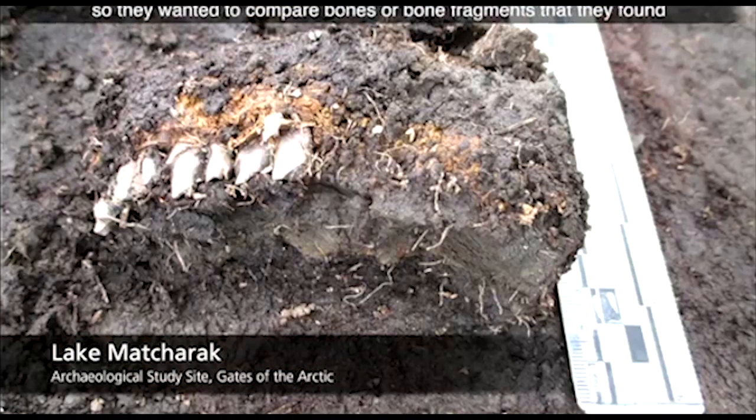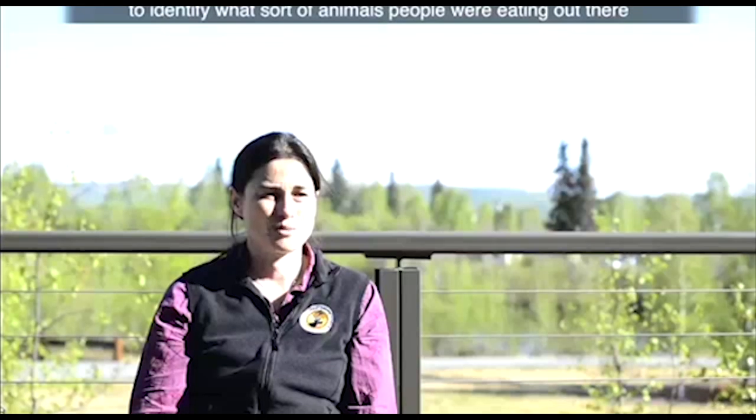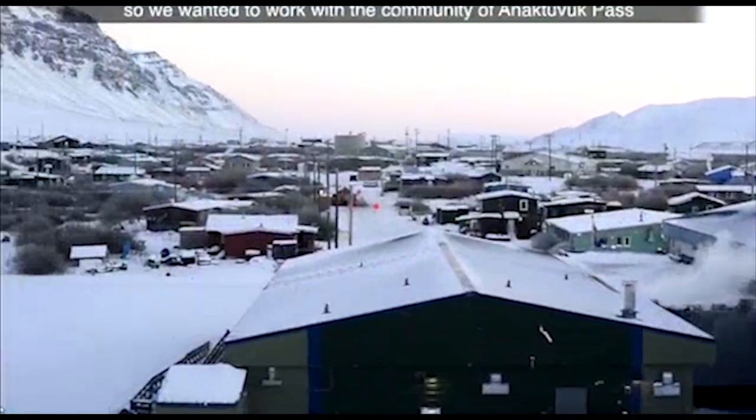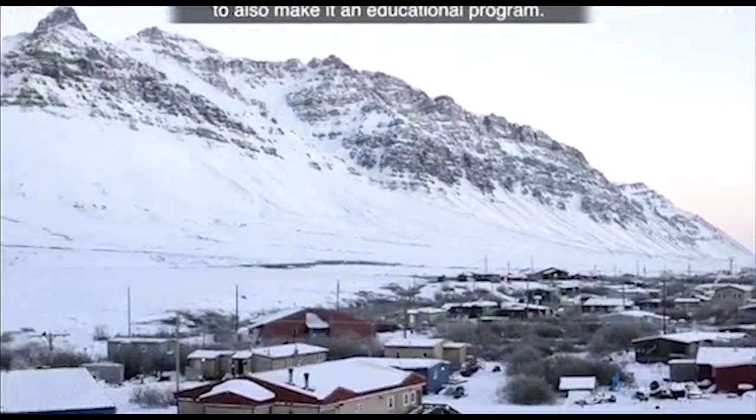They wanted to compare bones or bone fragments that they found to identify what sort of animals people were eating out there and maybe learn a little bit about hunting practices. So we wanted to work with the community of Anaktuvik Pass to also make it an educational program.